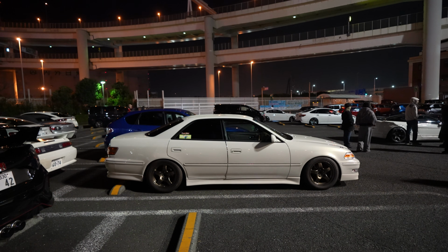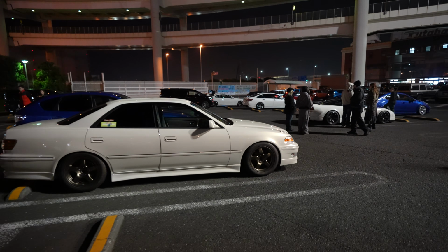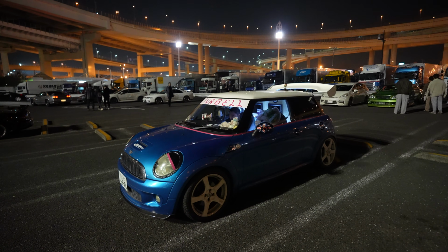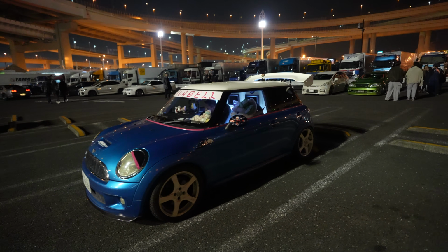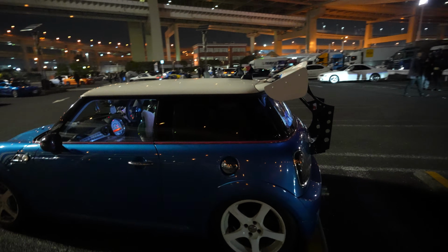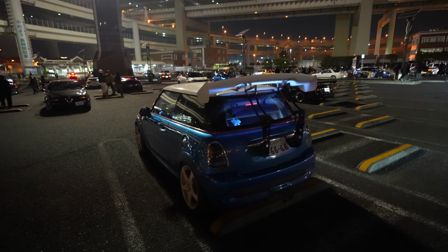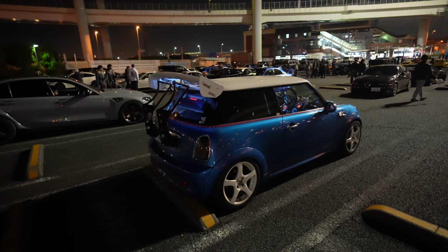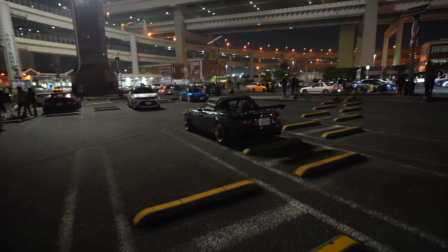Sick 100 on R32 wheels. Now that's an interesting combo. Interesting Mini. So it looks like the back has been completely taken over by a Sirius stereo, TV, audio visual system. Crazy spoiler coming out from either side of the number plate. You will find everything and anything modified here.